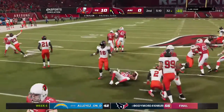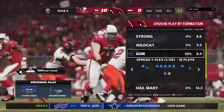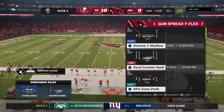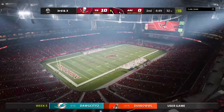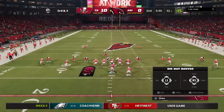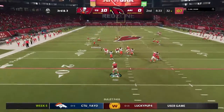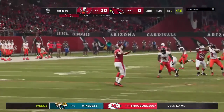2nd down, another run with Taylor. And the running lane's non-existent in this first half as they'll stop him behind the line. They go backwards there 2 yards, and 2nd and 1 is now 3rd and 3. Throwing Jones. Toward the sideline. Did he keep the feet in? Yes, he got them both down, says the side judge. And that's good enough for a first down.